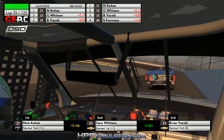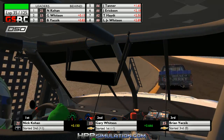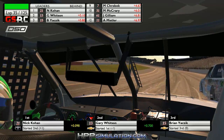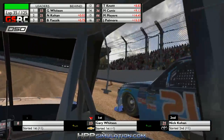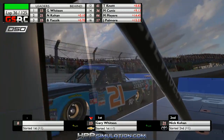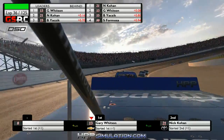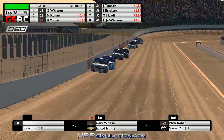Yeah, well, he needs to find a way by him, and that's going to be very hard for him to do. It seems there's not a whole lot of passing during the race, and who can blame him? It's as he proves me wrong. That's what Gary was trying to do, is trying to get the run on the exit of the corner. That way he can get side by side with Nick Cohan and challenge him for the race lead, and he did just that as he goes for the lead off turn number 2.